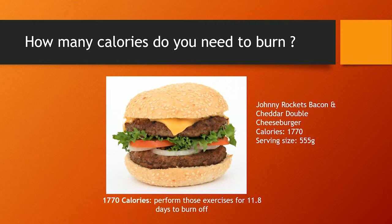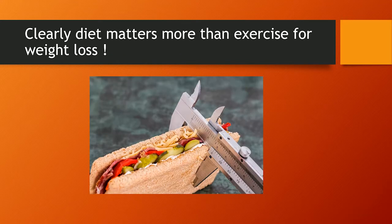So this is the Johnny Rockets Bacon and Cheddar Double Cheeseburger. It has 1,770 calories. So in order to burn off this single burger, you'd have to perform those exercises for almost 12 days. So clearly, diet matters more than exercise when you're talking about weight loss. This is really, really important to understand.